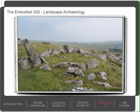So as I say, there's about 50 recorded, and they're all in varying states of repair. This is quite a good example. So there's one or two courses of walls, and then various doorways and all of that type of thing as well.